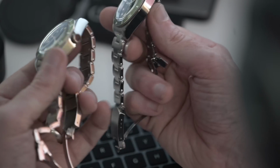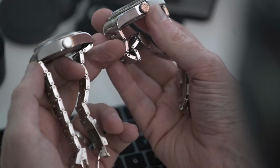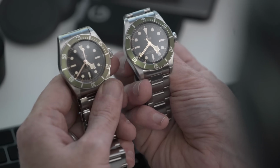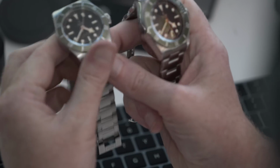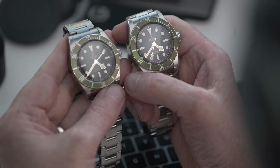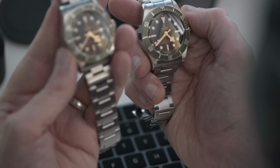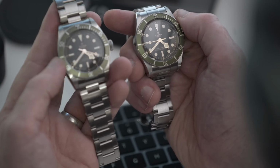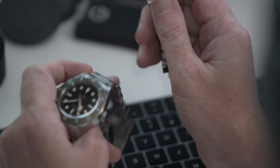Looking at these, unless you really know about the watch or you know what you're looking for, it would be extremely hard to tell the difference. The quality of the replica is frightening, if I'm honest with you. The weight, the feel, the look, at first glance, it's a very, very good copy of an original watch.